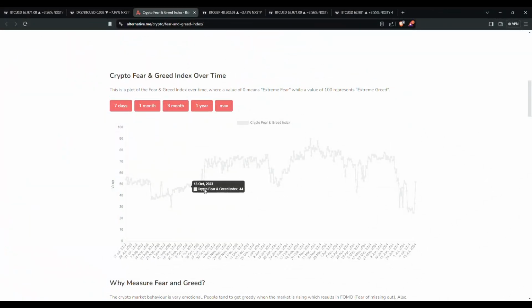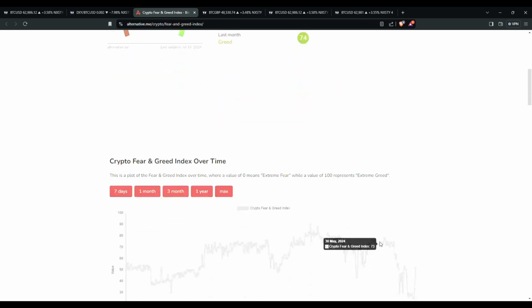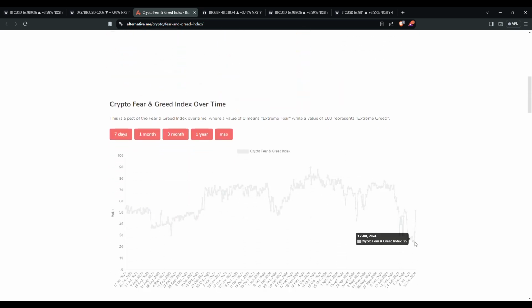Crypto fear and greed index, we mentioned in our previous video that going below 26 in fear would open the door for more fear, and of course we went as low as 25, which means extreme fear. Extreme fear is actually a level where we can find opportunity, or it signals that we are very close to a possible bottom or local bottom.